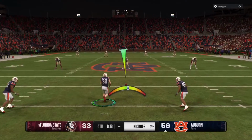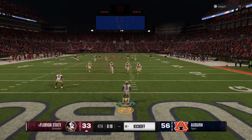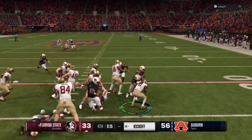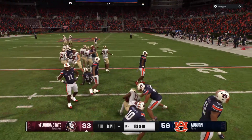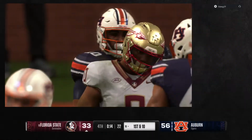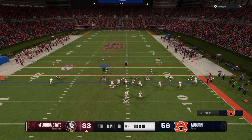They're just about ready to kick it away. He'll bring it out. It's Douglas, giving him his pass. He's brought down to the 16. Would have been much better off to take the touchback. The Seminoles have it back. They'll try to get that offense going.